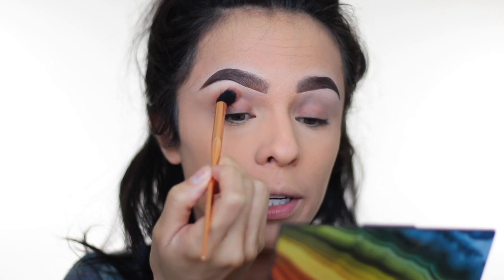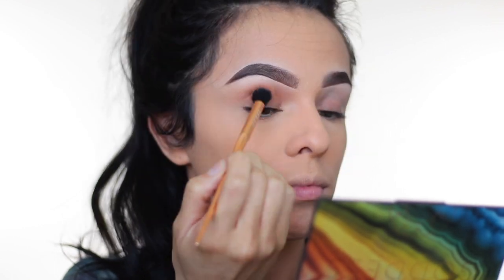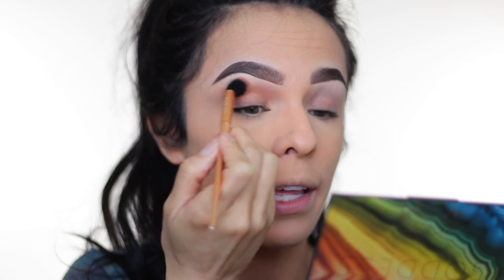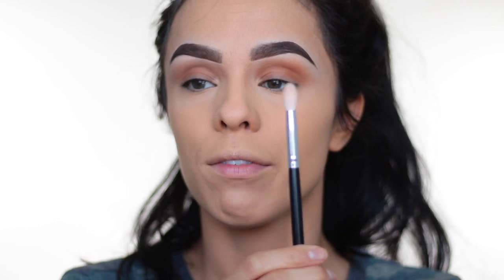Okay, so I'm pretty sure this brush had something else on it. This definitely had something else on it before. So it's a little bit more orange than I expected it to be, but I don't really mind. All right, so now that I have it down, I'm gonna get a clean brush to blend out the edges. I'm gonna get this clean, fluffy brush.